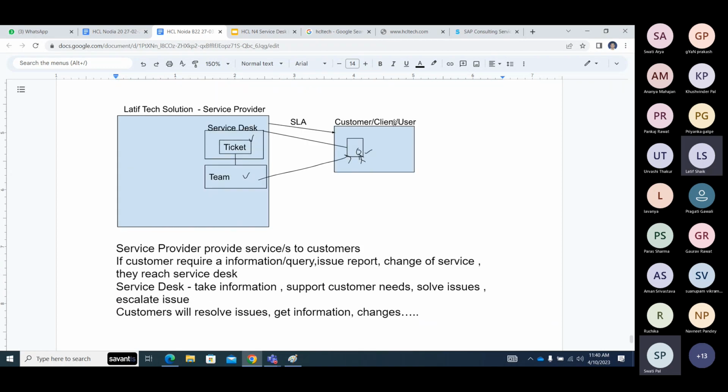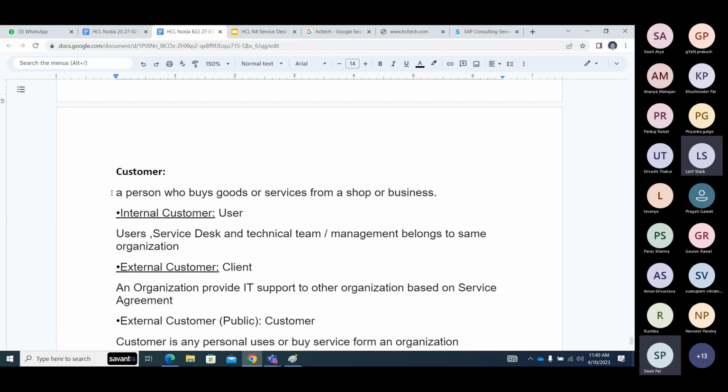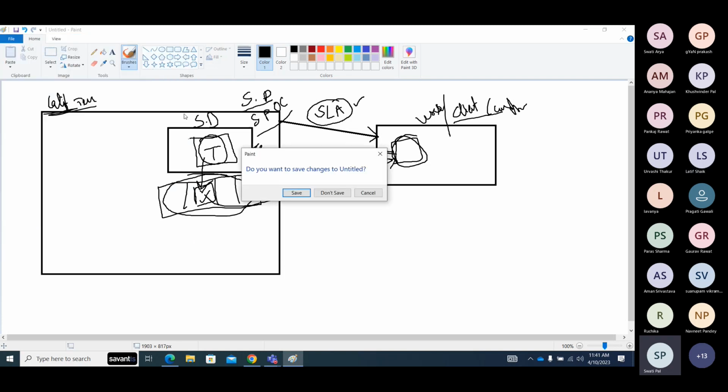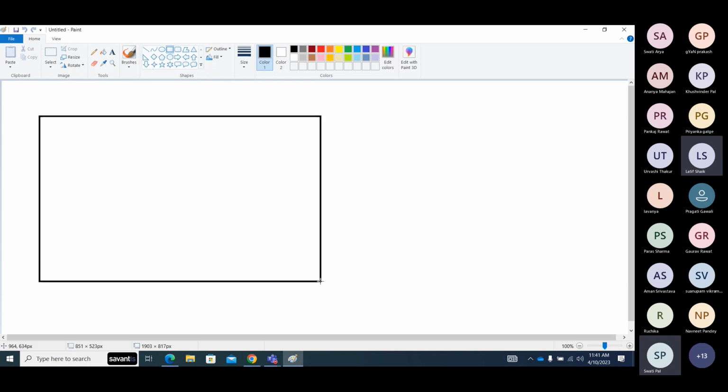This customer, client or user can be at an organization level or an individual user or an internal user also. Who is this customer? A person who buys goods or a service from a shop or a business. Customer means who uses your services, who buys your services or goods, that's a common word we are using, right? But in this customer topic also, we have a small differentiation.